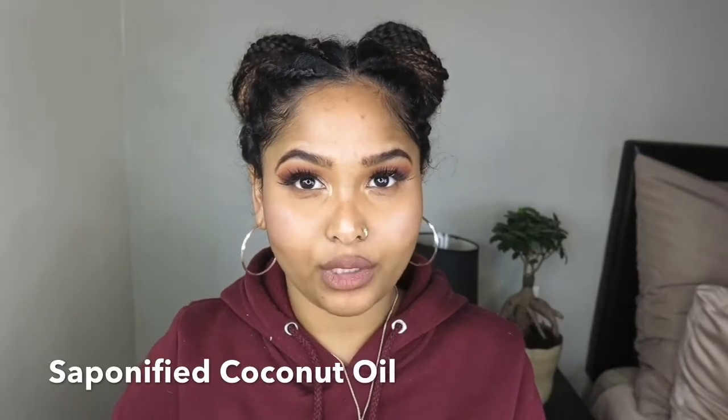It shows me that despite the fact that it will cost you more, you're happy to put more quality into your product. Then they have saponified coconut oil, because you guys know that I'm not a fan of coconut oil because it's comedogenic, which means it is highly likely to clog your pores. So because it's saponified coconut oil, it's no longer oil. The coconut is now turned into a soap, which means that it's no longer comedogenic. So I'm happy with that ingredient.